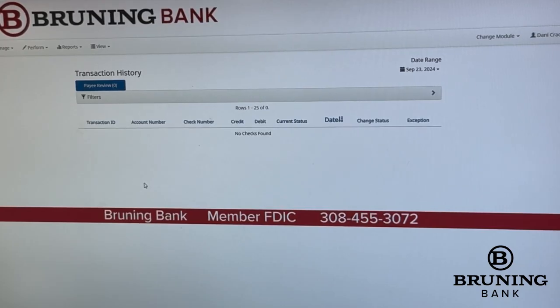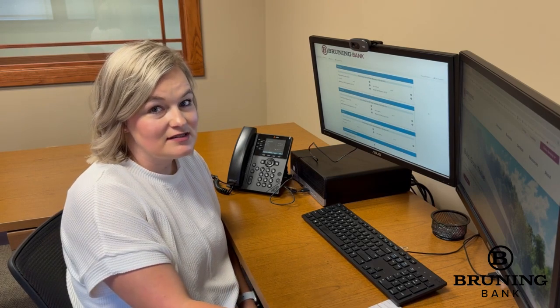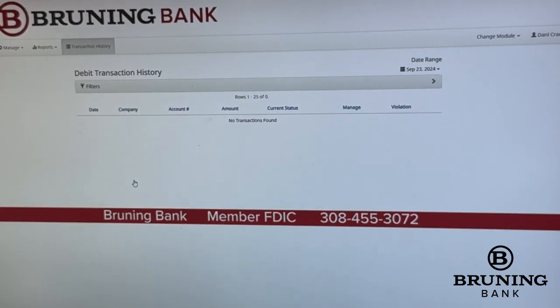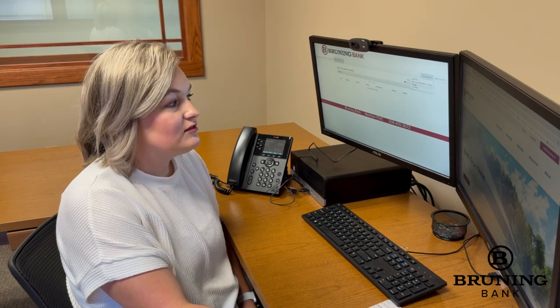If it is an item that you want to pay, you'll simply select Pay. If any of the items, once reviewing, do not match, you simply just return the item and then it will come back to the bank for us to review as well. Another item you can review in the dashboard is your ACH debits. By simply clicking on the dollar amount on the screen, it will bring up all of your ACH debits. It's important to review the company deducting from your account as well as the dollar amount that they are taking out. In this next corner, you can change your module just to view checks, ACH, or other items.